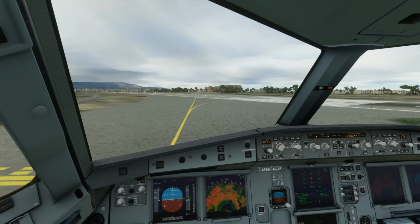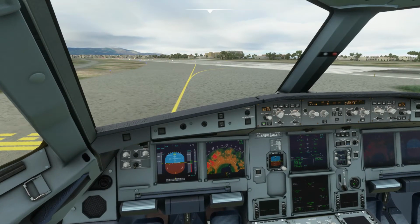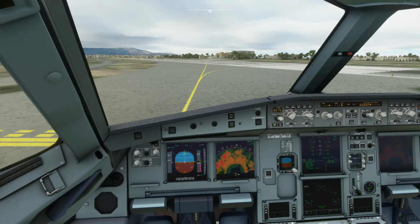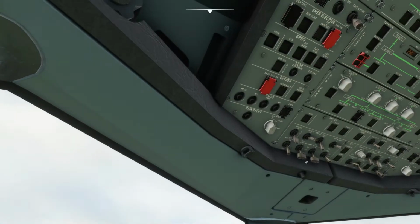Tower, Saudi 875 ready for departure runway 09. Saudi 875, winds are 016 at 10 knots, runway 09, squawk 6105, cleared for takeoff. Runway 09, squawking 6105, Saudi 875.